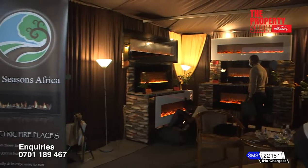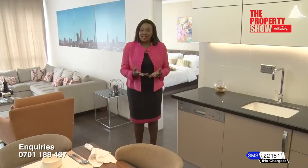The expo brought together international architects changing the Nairobi skyline. Let's hear more from D&D.